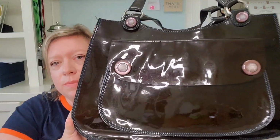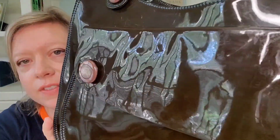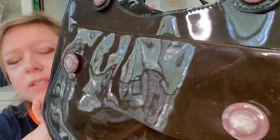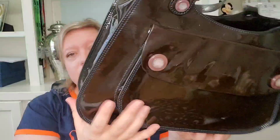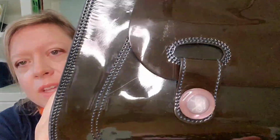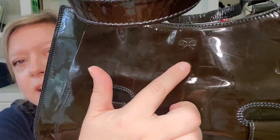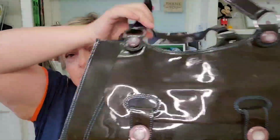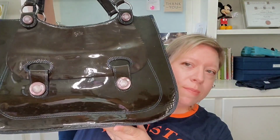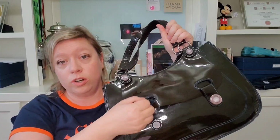The other issue that this bag has is all over the patent leather, there are scuffs and scratches. And that is on both, that's the worst side. But even on the other side, you can see like here, there's a scratch, scuffing all across. So that is the damage to the bag. It's all really on the outside. The inside of the bag is gorgeous.